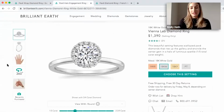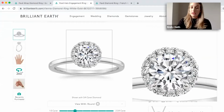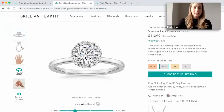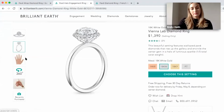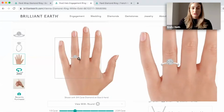And as you can see here, the Waverly was with a pear. This one here is with a round. So again, flexible on any of the different shapes that you like or want for your ring. And again, just a pretty thin halo there, but a very delicate metal band. And on the side, you can really see that gallery underneath. And there you go, that top view.